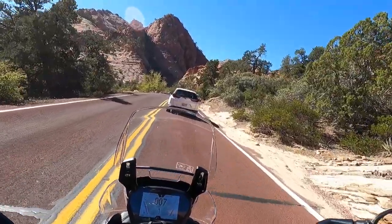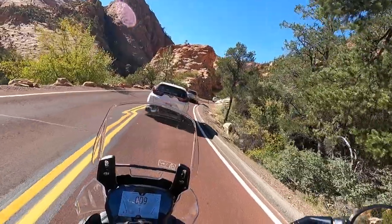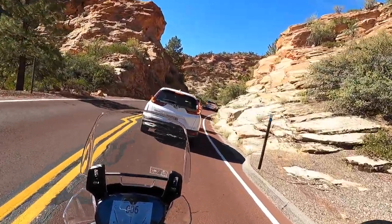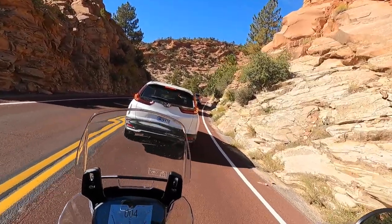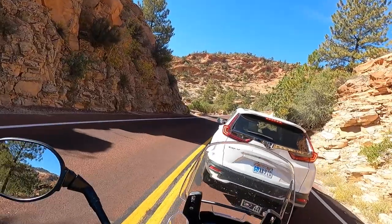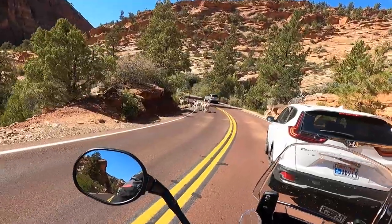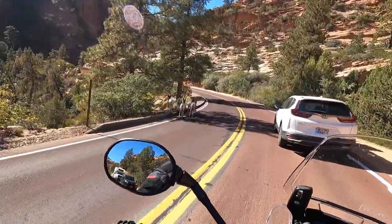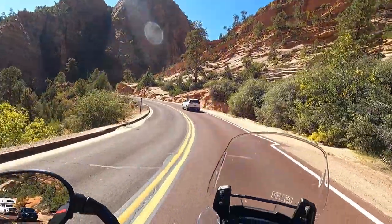Animals out here running across the road. Hopefully we get to see them. Yeah, they're just walking down the road. I wish I was up at the front of this line. That is so cool. That is so cool. That was awesome. So glad we got to see this.